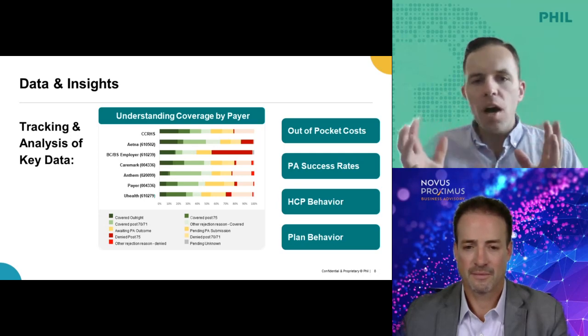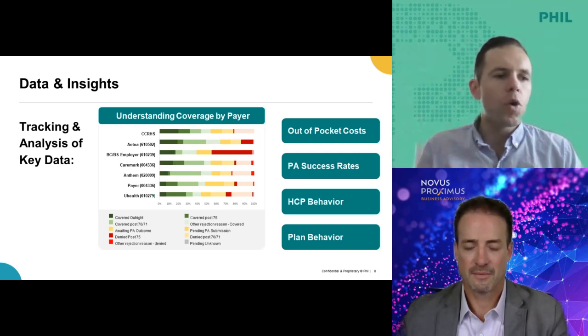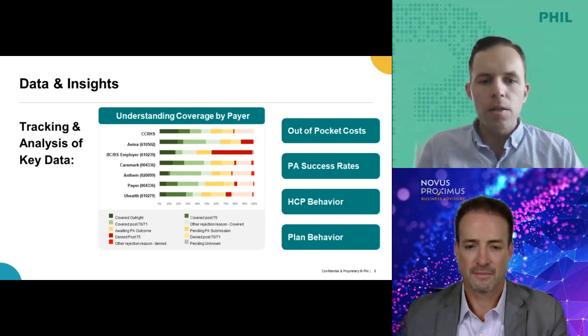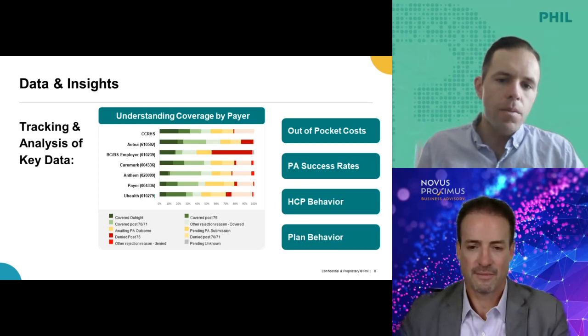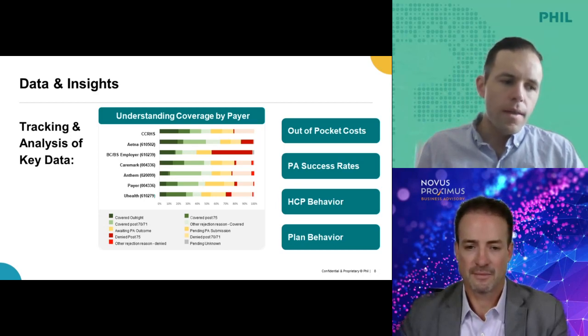that they're not dropping off because of, let's say, despite having formulary placement, a really high deductible, but then offer the right solution at the right time for patients. So that's really something that we try to help brands optimize at Phil.